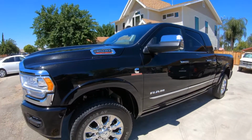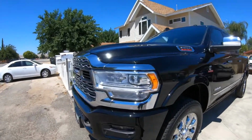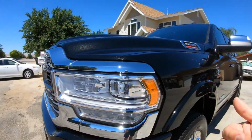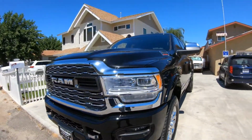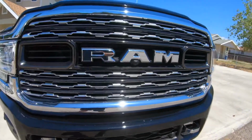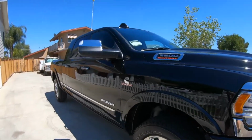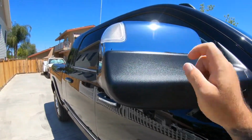Absolutely love it. The quality on it, headlights, they actually turn. Really cool. I don't know if you can tell, but these things actually turn. When you turn your blinker on or you're actually turning your truck, the headlights actually swing and turn with you and then turn back. But again, this truck is just an absolute beast. Front camera underneath the A in the Ram, just a monster. Love it.